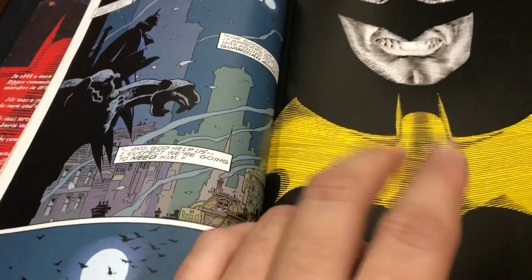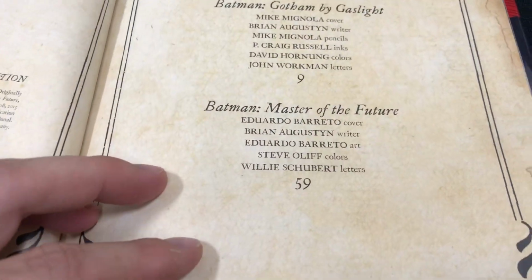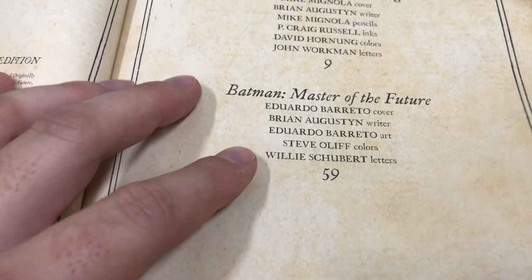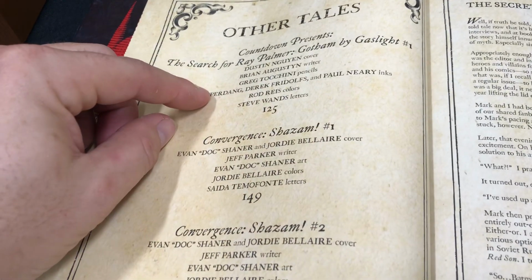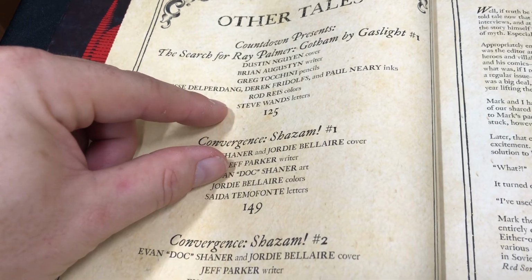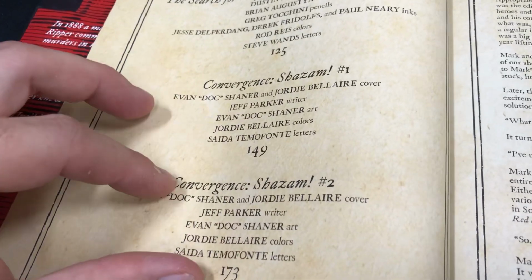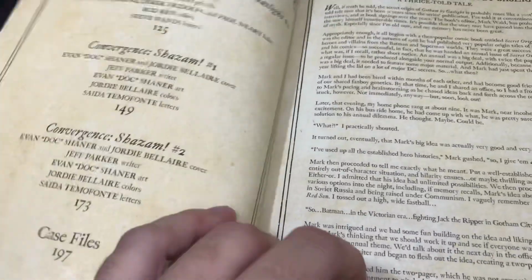And that was it. That was just a single graphic novel, and that is what we have a deluxe edition of. Now, there's more stories in here. The next one is called, I should remember this, Master of the Future. And unfortunately, Mike Mignola does not do it. We got Eduardo Barreto on the art, and it's a little different. And then we got a couple things. I guess there was this Countdown presents the Search for Ray Palmer, Gotham by Gaslight. I guess that was part of some event. I don't know what that was about. And then we get Convergence Shazam, which was another event tie-in where they go back to this setting. And these came much later, 2007, whereas the first two came from the 80s.